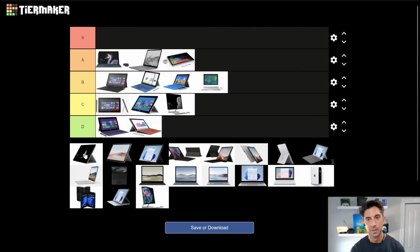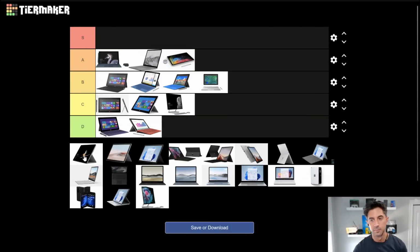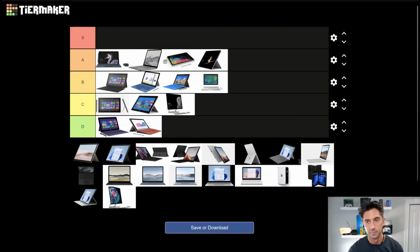Yeah, I absolutely love the Surface Go. This was my PC for trade shows. You remember, Dan. I would type on this thing in the media press room at Build or Ignite. It's just so easy to carry. It's so light. It's so small. It's a great portable PC. I definitely think it's an A as well. So let's stick that there.